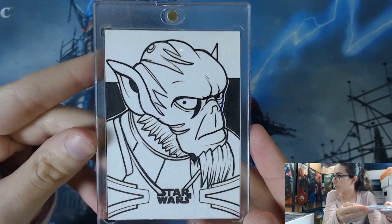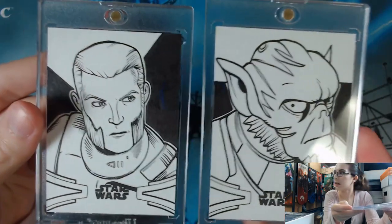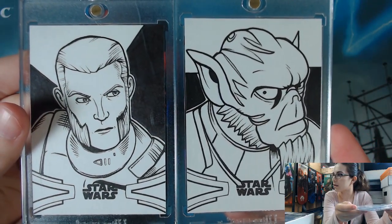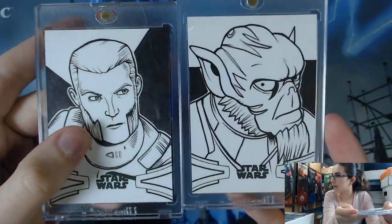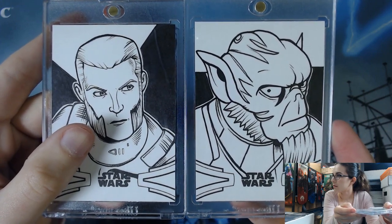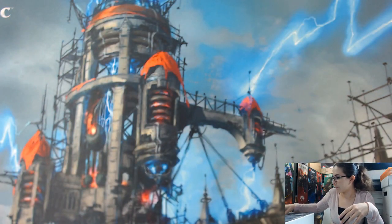Now this one we pulled in the shop. This is Zeb by Rich Molinelli, and I thought it was so cool. I had ordered a commission from him of Kallus. They're kind of like glaring at each other. I think it's awesome. Great work on this card, Rich. Thank you so much. To make a kind of not really puzzle, but puzzle piece. DIY puzzle. And got some masterwork cards coming up.